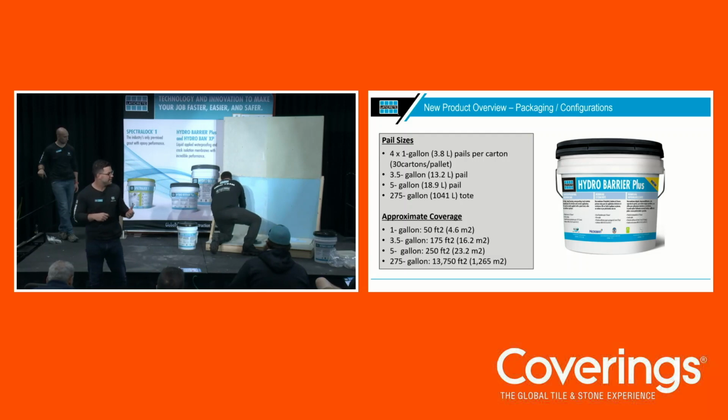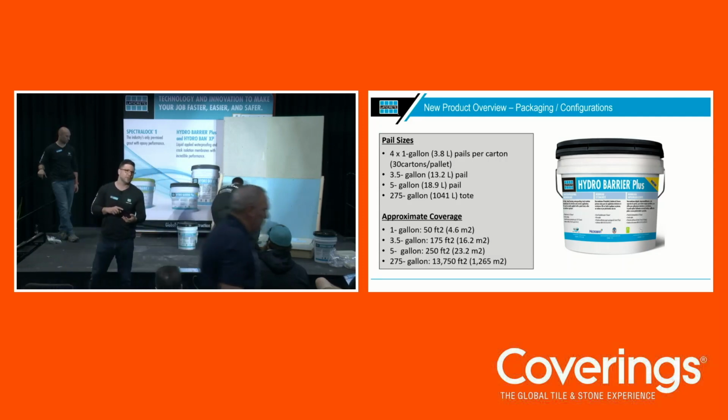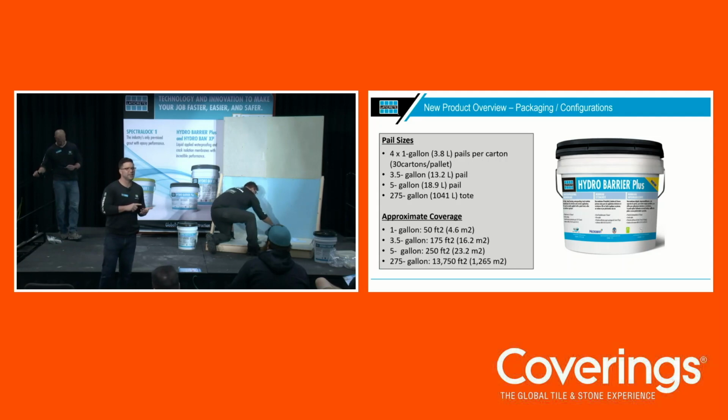The warranty, which I know is very important with regard to waterproofing systems, is going to be upped from a 5 to a 10-year warranty. In addition to the warranty enhancements, it's going to be Green Guard certified. It's IAPMO certified. It meets or exceeds all ANSI A118.10 and 118.12 standards. And in addition, it is going to be coming in a 5-gallon pail.